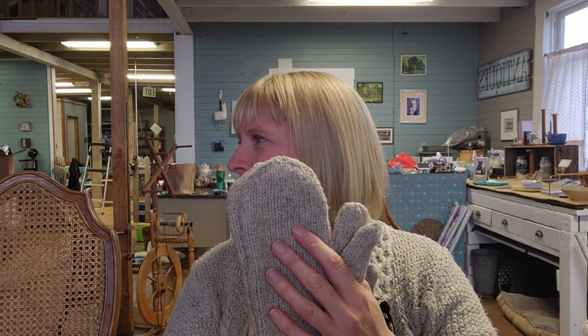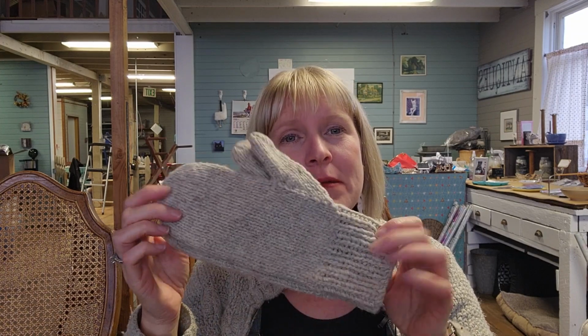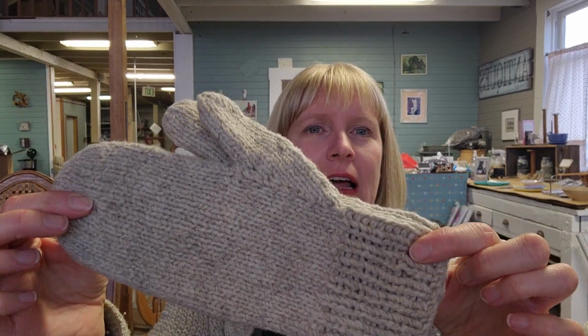Nigel's here and he's zipping around. Nigel, don't go up there. I used the medium gray. There's a dark gray and then there's the natural white, but I used that. I love how they turned out.